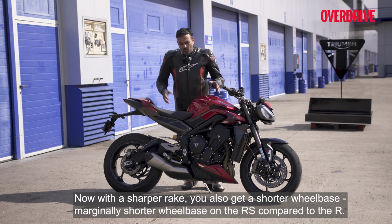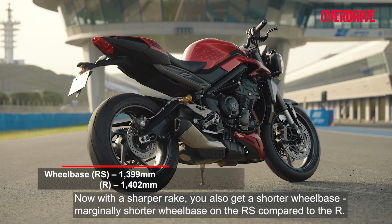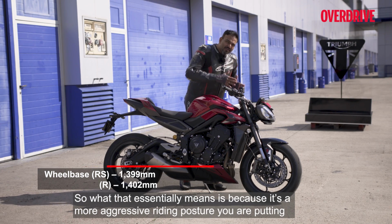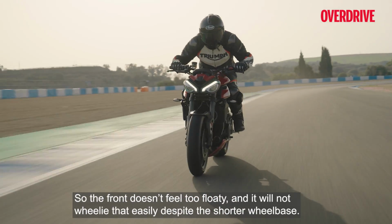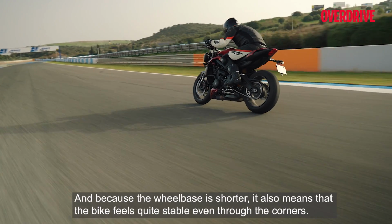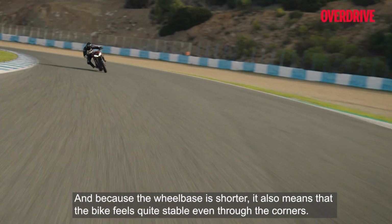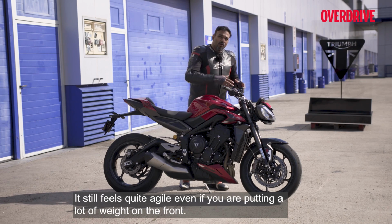With the sharper rake, you also get a shorter wheelbase, a marginally shorter wheelbase on the RS compared to the R. What that essentially means is, because it's a more aggressive riding posture, you're putting more weight on the front, so the front doesn't feel too floaty, and it will not wheelie that easily despite the shorter wheelbase. And because the wheelbase is shorter, the bike feels quite stable even through the corners. It still feels quite agile, even if you're putting a lot of weight on the front.